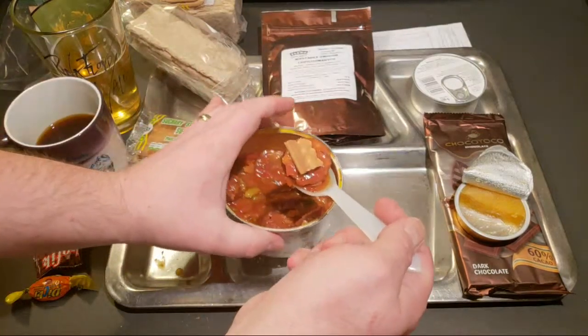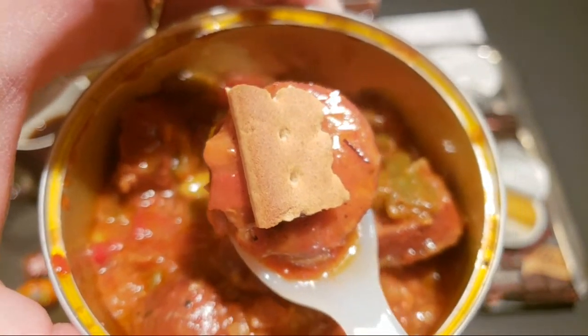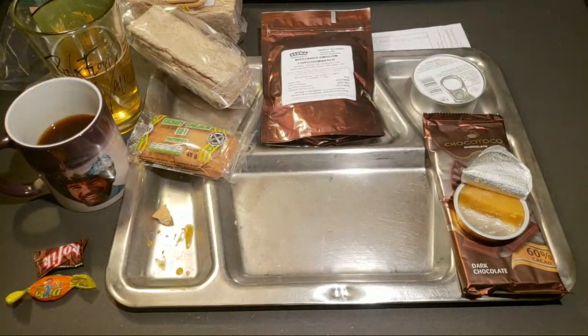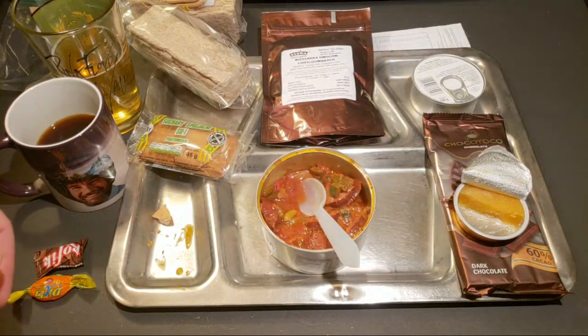Let's see how this goes with the addition of the tank tread on there. Those caraway seeds are so overpowering, flavor-wise.